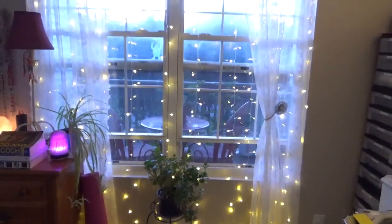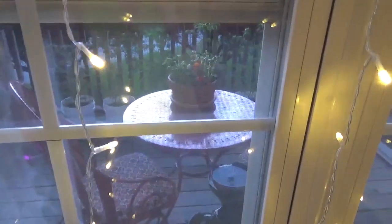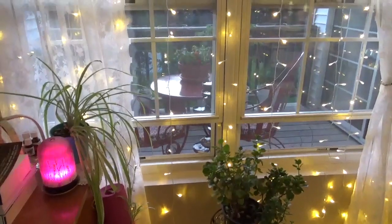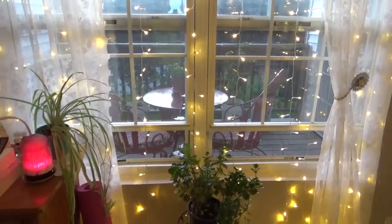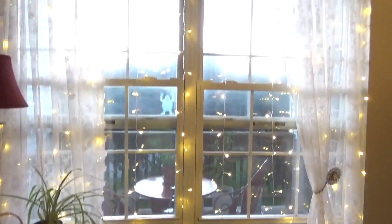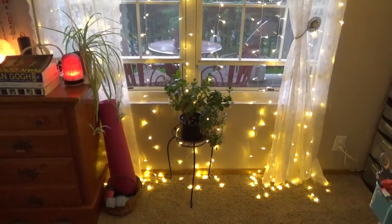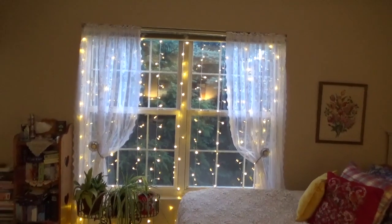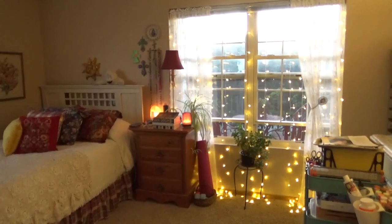This looks outside. This is my little red table where I love to sit in the morning and have my coffee. If you saw the most recent video that I did with Darren, that's where I was sitting, at my little red table. As far as the lights, these are curtain lights that I did get from Amazon. I absolutely love them. Especially now that it's getting dark, they make my room magical, and that just makes me really happy.